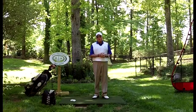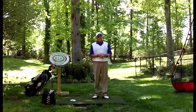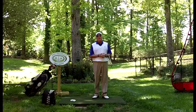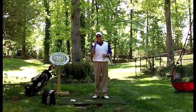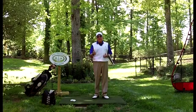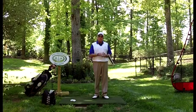All right. So timing, tempo, very important. You want to play good golf, you got to get them synced together and keep them synced from swing to swing. And that's how you get to hit the ball much more consistently. And when you hit it consistent, more solid and straight, you'll shoot those lower scores.